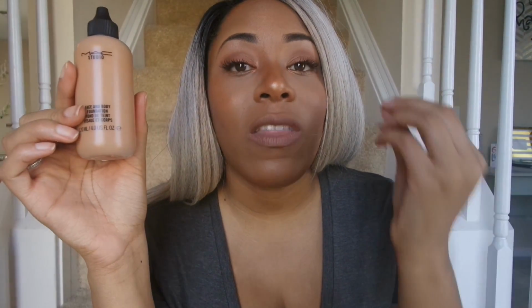Now, the pros with this foundation: the skin likeness of it, the sheer coverage of it, the fact that this foundation can go from season to season. This just isn't a summertime foundation. This just isn't a wintertime foundation. I can wear this year round.